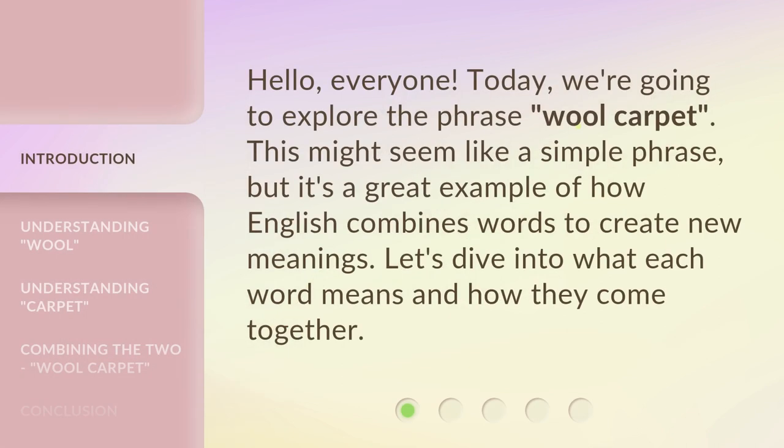Hello, everyone. Today, we're going to explore the phrase, wool carpet. This might seem like a simple phrase, but it's a great example of how English combines words to create new meanings. Let's dive into what each word means and how they come together.